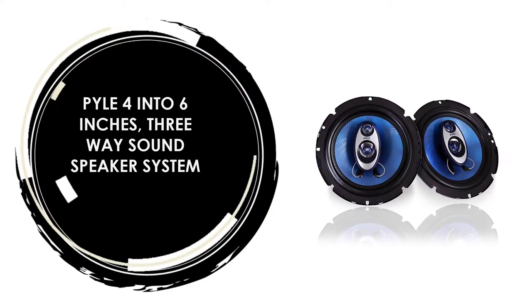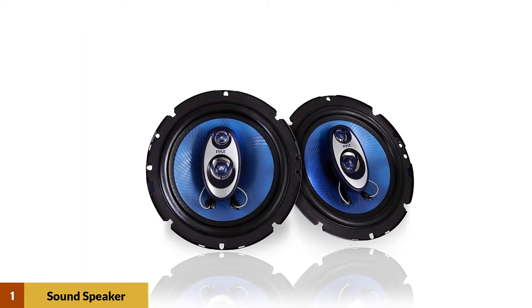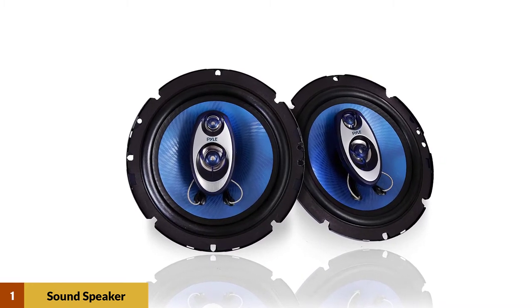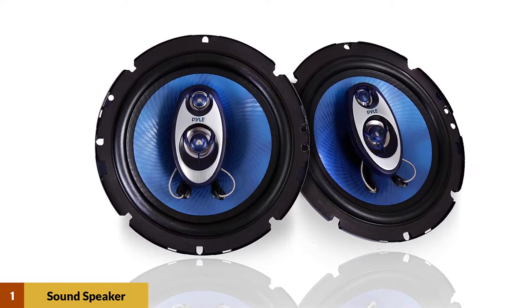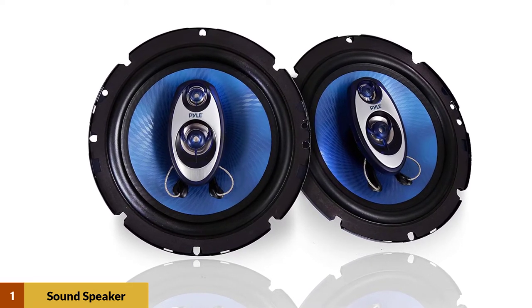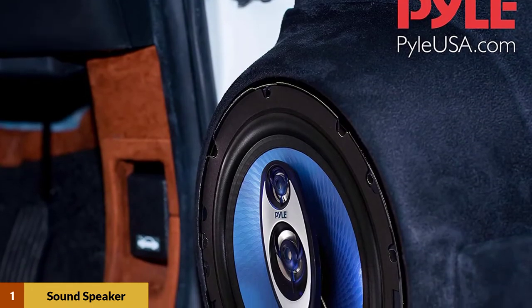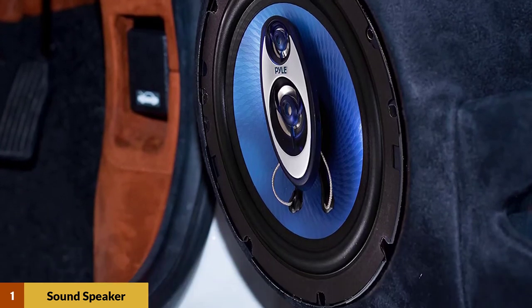At number 1. Pyle 4x6 inches, 3-way sound speaker system. This sound speaker system is an overall excellent set of car speakers for enhanced bass. These speakers have a maximum power output of 360 watts and operate at 180 watts RMS. Built with a 20-ounce magnet structure, the set includes a pair of 6.5-inch speakers that can carry both high and low-end sound for a full, complete range.